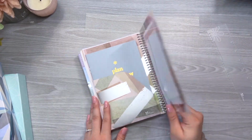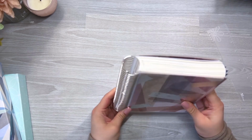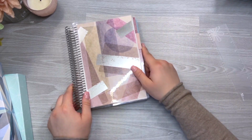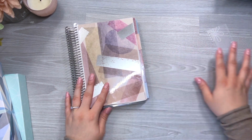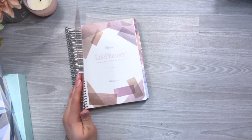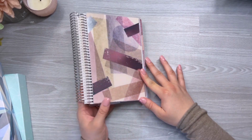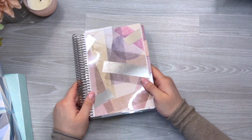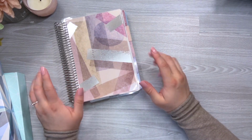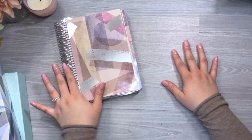All right, y'all, and that is everything for the compact vertical 18-month life planner that I picked up in the A5 size. But that is not the only planner that I got. I did get another planner, but it's just because I'm indecisive and still pretty new to Erin Condren, especially with the Coil life. I've gone back and forth with it. Sometimes I'm okay with it, and other times I'm like, I don't know, I can't really do the coil.